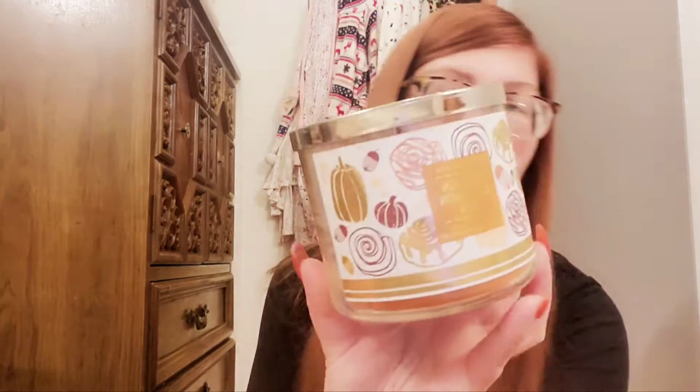Next we have pumpkin cinnamon bun. This one was good as well. This one reminded me of pumpkin spice cheesecake and toasted graham latte. It kind of has that cream cheese note in it somewhere. It's not super strong like it is in pumpkin spice cheesecake or toasted graham latte, but it is in there and I do pick it up. But I love that note. I love that in candles. I don't know what it is.